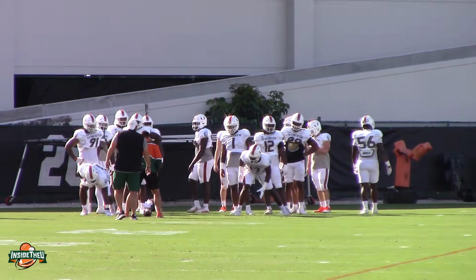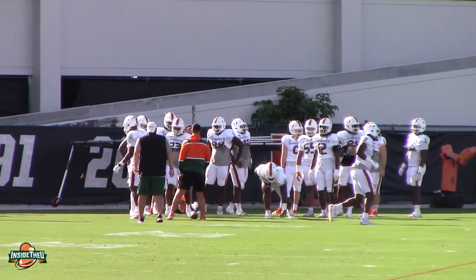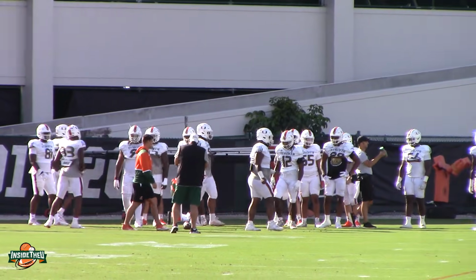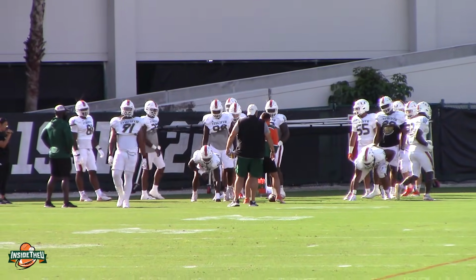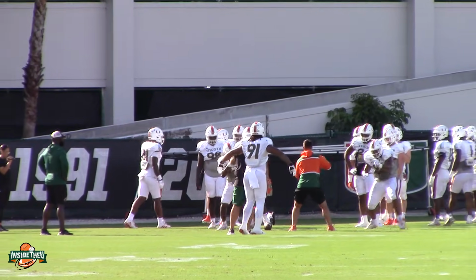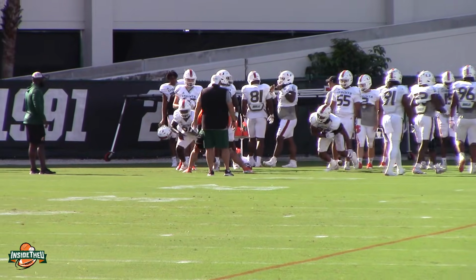So we've looked at the wide receivers, quarterbacks, a little bit of the running backs, defensive backs, just a little linebacker. So I want to make sure we try to get all positions in. Defensive line right here, at the other end of the field, so it's a little tough to get too close to them. But as you can see, just working on a drill, getting off the ball while using their hands in the right spots.